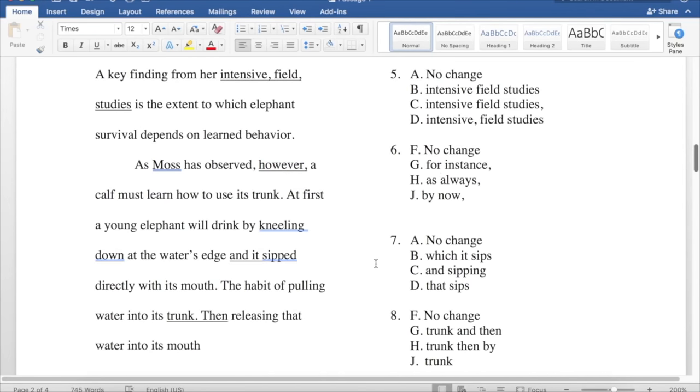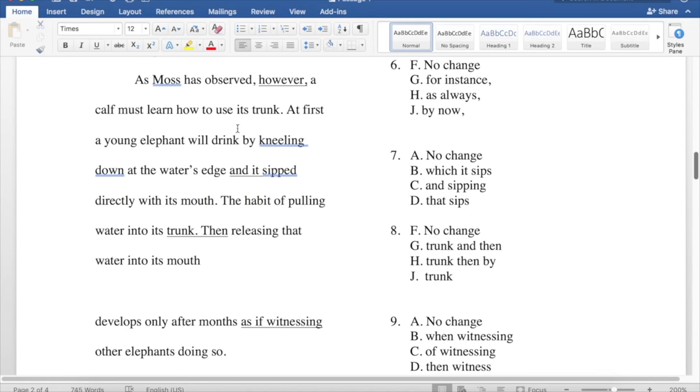All right, next question, number seven. Here again, it's really helpful to look at parallel structure. So the sentence is, at first a young elephant will drink by kneeling down at the water's edge and it sip directly with its mouth. So let's see. There is a prepositional phrase here, which begins at by. So by kneeling down at the water's edge and it sip directly with its mouth is a whole prepositional phrase describing how the elephant will drink. Therefore, we know that these verbs, kneeling and it sipped, should be in the same form. Therefore, the correct answer is going to be sipping, because that creates our parallel structure here. To sum up, that would read, at first, a young elephant will drink by kneeling down at the water's edge and sipping directly with its mouth.